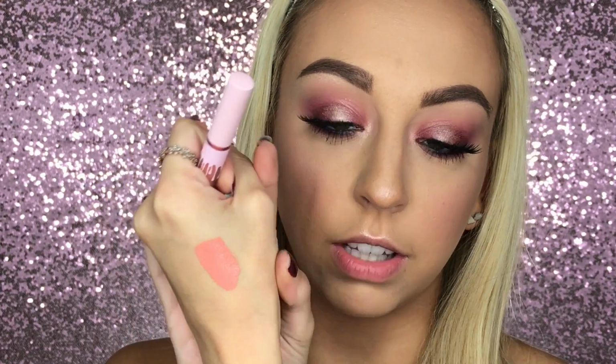Alright, so the first shade that I have here is called LA, and to me, they smell really good, by the way. It has that pink kind of peachy undertone in it. It's really pretty. I actually really love the color of this. Woo! That's light. It's light.